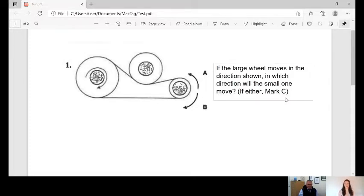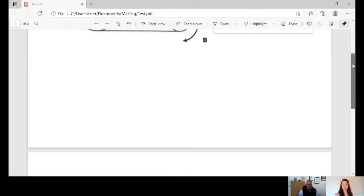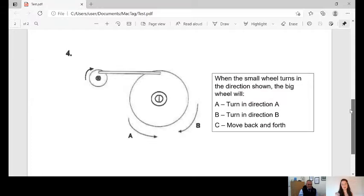So that's just to give you an understanding of logic, I think logic of reasoning, and for you to be able to figure out, okay, it's moving this way, and you've got the rope, and you've got one on top, and you've got that one, etc., so that you can test that sort of logic. And just another wee example here at the bottom. So a similar type of question again. When the small wheel turns in the direction shown, clockwise, the big wheel will turn either in direction A, direction B, or will it move back and forth? So that's just another example of a question that you might be asked to exemplify that logic and whether you can make sense of that, which you'll probably do a better job than I will anyway.